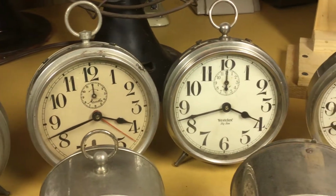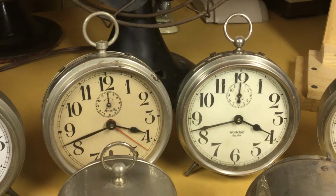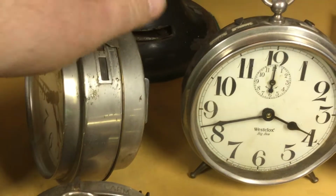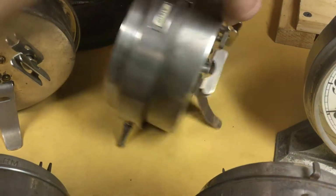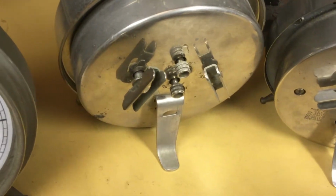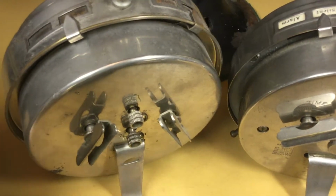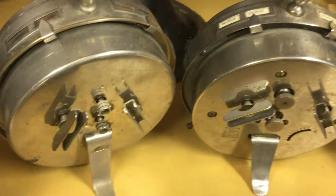And as you can see, with it sitting side by side with a Big Ben, it's a remarkably close copy. Of course, one of the dead giveaways is when you flip it around and look at the back. Oh no, it's not quite a dead giveaway, is it? They even copied the winding keys. How about that? One thing they did not copy, though, is the way the case is constructed.